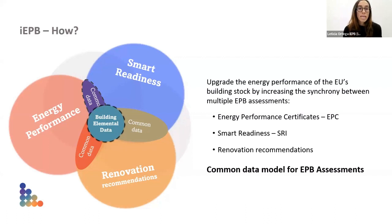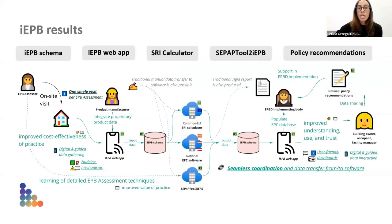That will be done by using official software developers. In the project, we have official software developers for EPCs in the 3 demonstration ecosystems, but we will also contact other software developers in other countries.